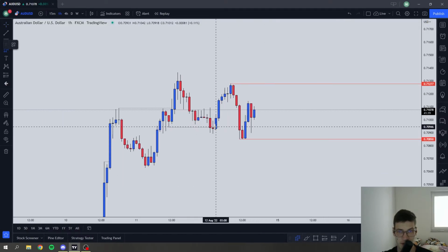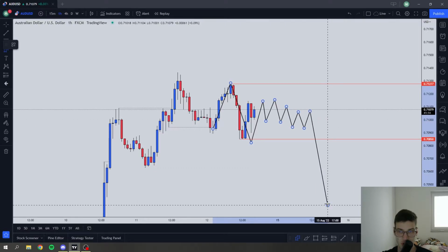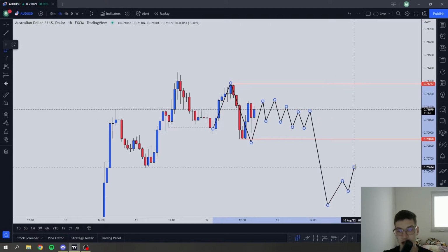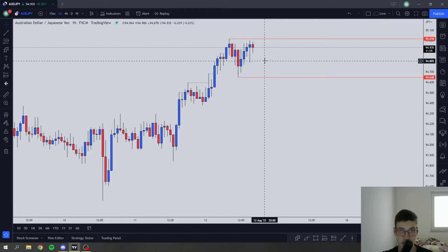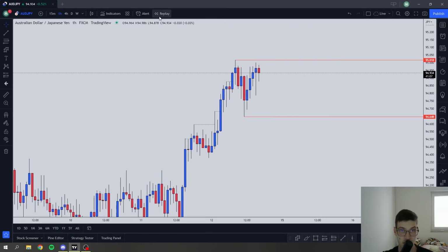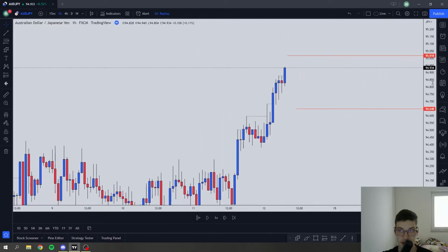So I just want to see price move away from this structure. Again, we did have a V reversal here, so we can get a range, we can get a push down, then look to sell on a nice flag or look for a trend to start to the downside. Aussie Japanese yen also was in a really good trade right here. So the market is really active, which is a good sign.